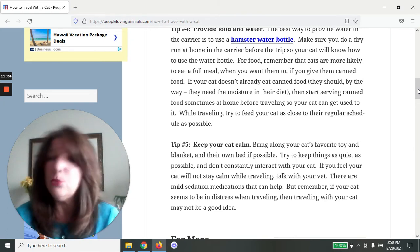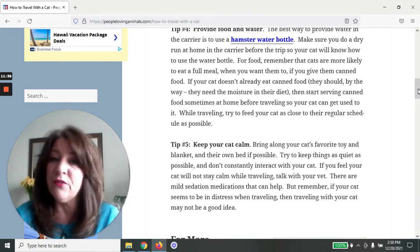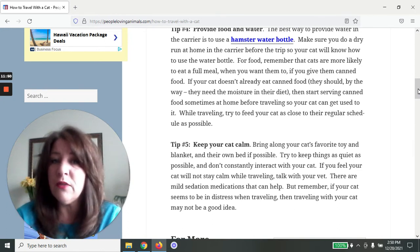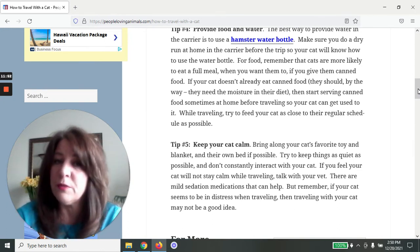One is they do have mild sedatives that you can give a cat who has to travel, to help the cat to stay calm and to be able to handle it, especially if it's a one-time thing where you're moving or you have to take your cat somewhere. But remember, if your cat seems to be in distress when traveling, then you might have a cat that you shouldn't be traveling with.